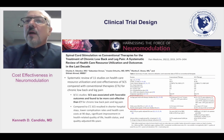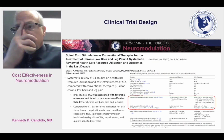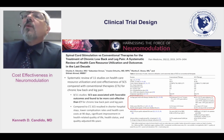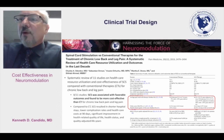In fact, if you look at the graphic in Table 3 included in the slide, the average pain scores started out both in the conventional medical management group and in the spinal cord therapy group at about 8.2. And with treatment in the conventional medical management group, the pain reduction went from 8.2 to 6.7. In contradistinction, the pain in the spinal cord stimulator group went from 8.2 to 4.5. So there's a substantial reduction in pain with the use of neuromodulation.